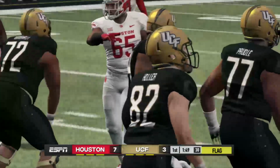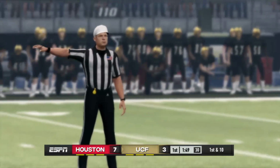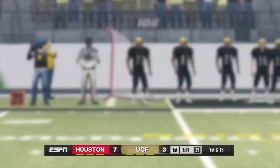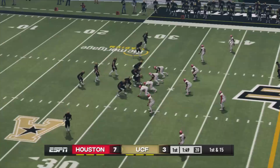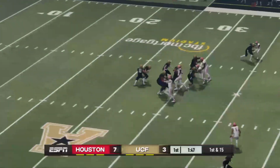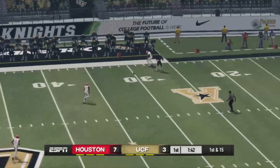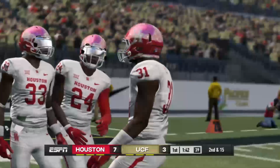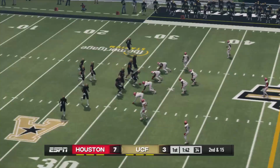Flags are all over the place, and they'll blow it dead. False start. Offense. Little stumbles like these can kill your offensive progress. Still first down. He goes downtown. Doesn't get there. Hudson, the intended receiver on the play. That'll bring up second down from their own 31-yard line.